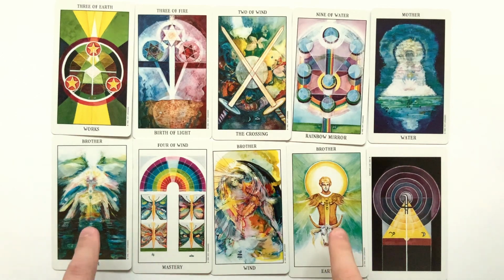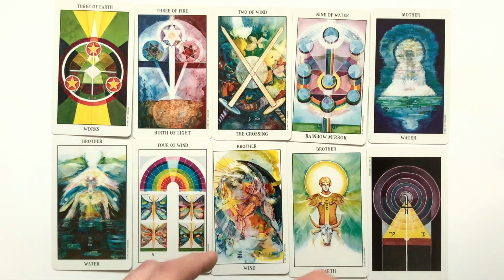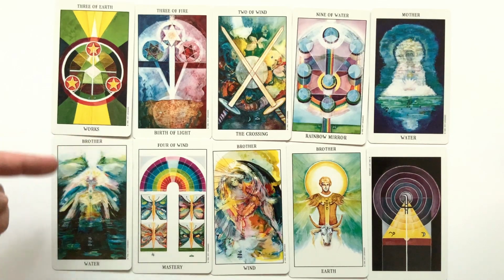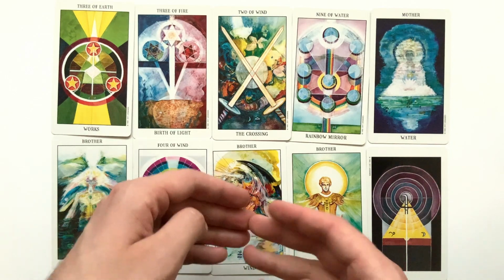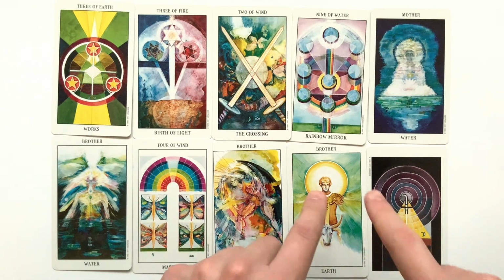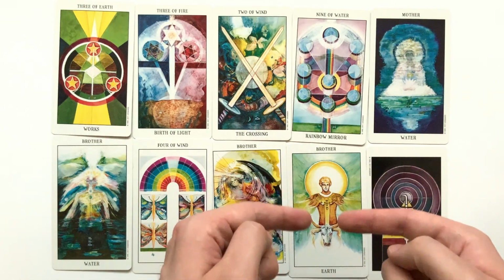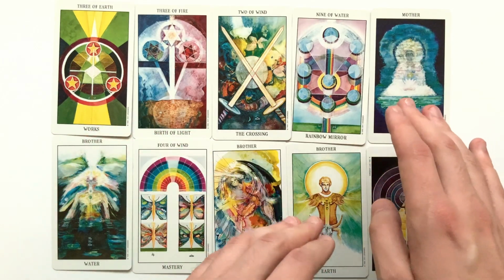I really, really love the court cards in this deck, specifically the brothers. There is so much energy and life to these. You can see chakras in this one, and he's standing in water, but he also kind of is light and water. This one you can see muscle fibers and tendons exploding and growing and changing. I think there's feathers over here. This dude's arms are just kind of evaporating, but he himself is very statue-like. They're so cool. They are people.